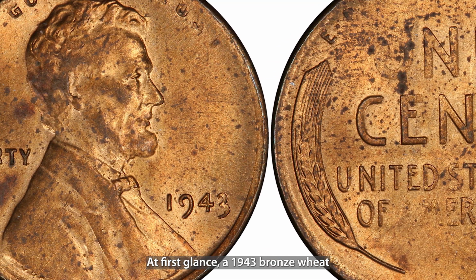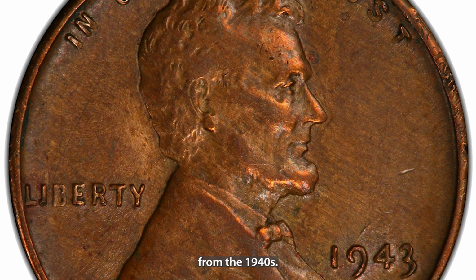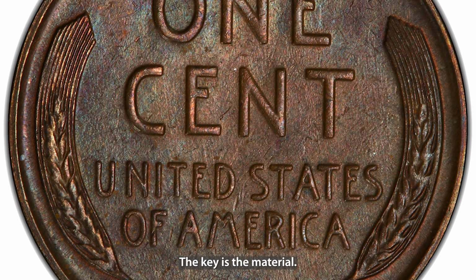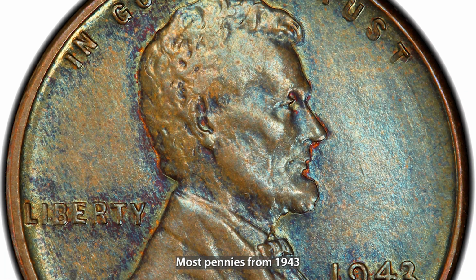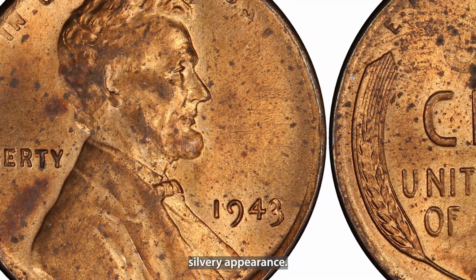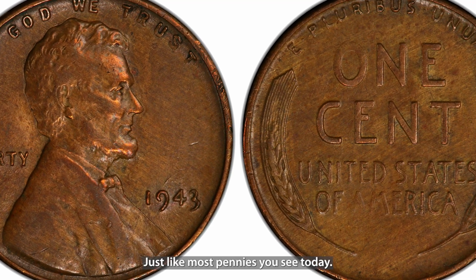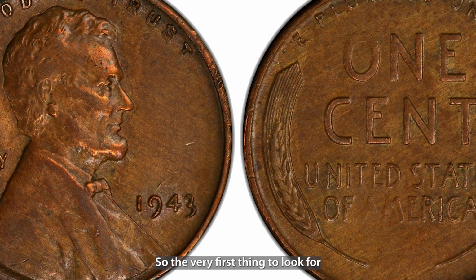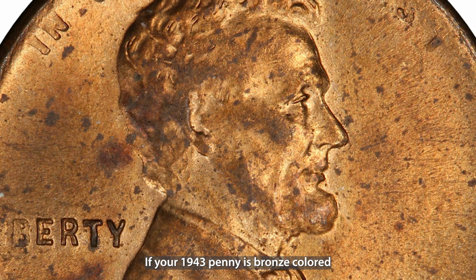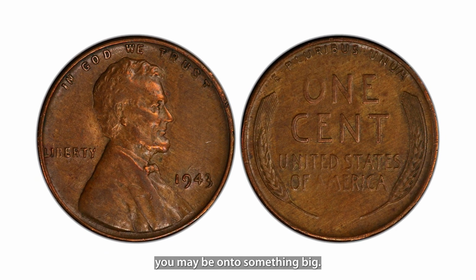At first glance, a 1943 bronze wheat penny looks like any other penny from the 1940s. But here's what sets it apart. The key is the material. Most pennies from 1943 were made from steel, which gives them a distinct silvery appearance. The rare bronze version, however, is made from copper, just like most pennies you see today. So, the very first thing to look for is the color. If your 1943 penny is bronze-colored, rather than silver, you may be onto something big.